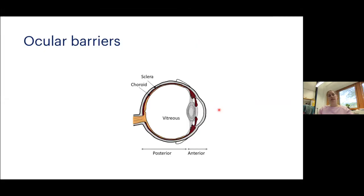So the reason why these drugs cannot be given in a less invasive way is that in the eye, there are different types of barriers which prevent the drugs from reaching the back of the eye. Here you can see a section of an eye. This is the anterior part where we have the transparent cornea, the lens. Here there is the vitreous, which is a gel-like, transparent substance. And then in the back we have the retina and the blood vessels of the choroid. And then the sclera is a very thick tissue, which keeps the eye in its shape.